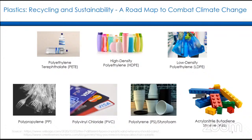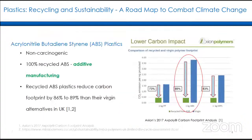Except ABS plastic, the other commonly used plastics are more or less toxic and have adverse effects on human health. Some of them are carcinogenic as well. ABS plastics are one of the non-toxic and non-carcinogenic plastics among the commonly used plastics. ABS plastics can undergo recycling and reforming into consistent 3D printer filaments without the addition of virgin material.